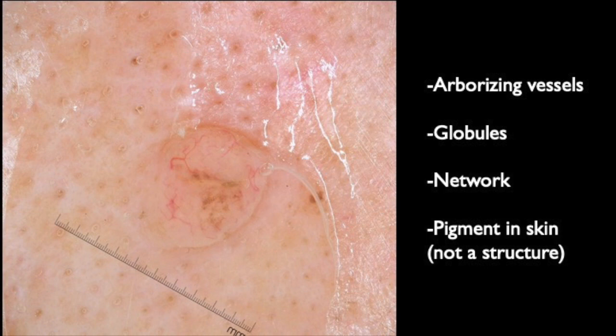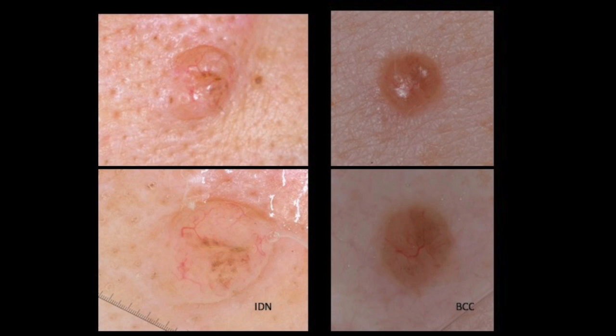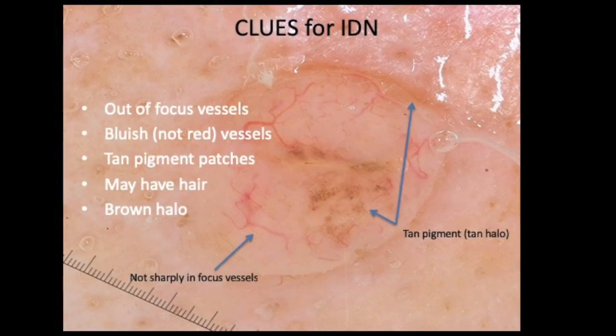The other is that the vessels usually are not as bright red, often will have a little bit of a bluish hue, and will be a tad out of focus as compared to basal cell carcinomas. Now, I purposely put this image here because here this vessel is not blue. This vessel is clearly in focus and is quite red, right? But the clue here is the pigment that's not in a structure. That is an intradermal nevus. So again, the vessel pattern in the two can be very similar between basal cell carcinoma and intradermal nevus, but the clues will be, if you're lucky, there'll be hair in an intradermal nevus. There's the pigmentation on skin, not in a structure. And on intradermal nevi, you will often have this kind of brown halo around the lesion.